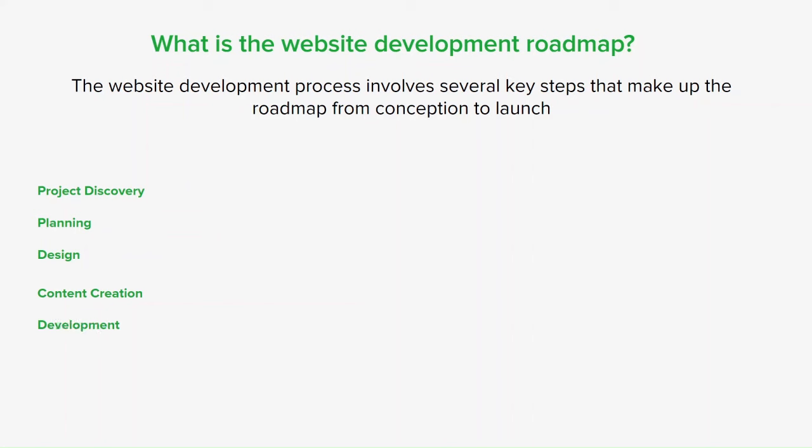Next up is the development stage, and developers will then take the design and turn it into a functional website. This involves coding, HTML, CSS, JavaScript, and any kind of background programming. They will build the interactive elements, the databases, and integrate any necessary third-party tools. Next is the testing phase. Rigorous testing is crucial to ensure the website works smoothly across various devices, browsers, and screen sizes. Bugs, glitches, and usability issues are identified and resolved during this phase.